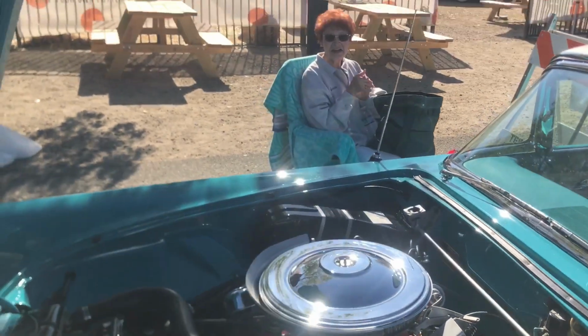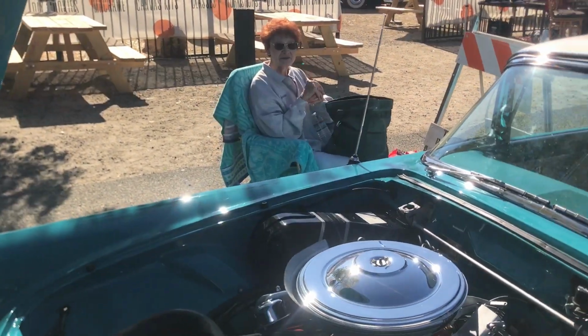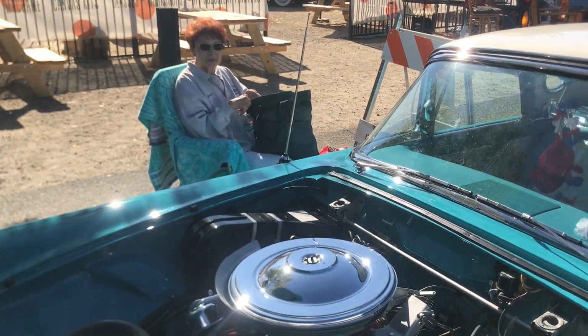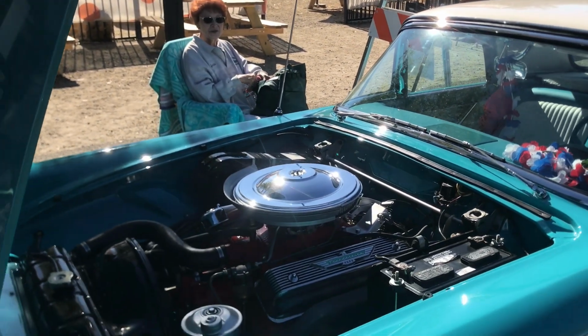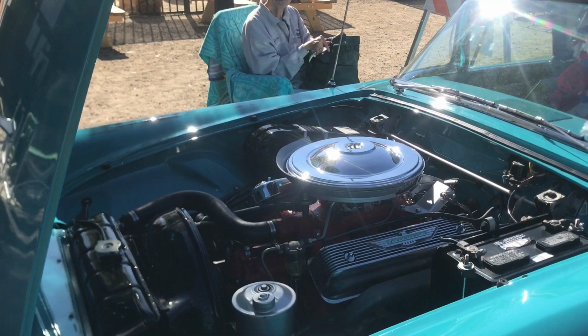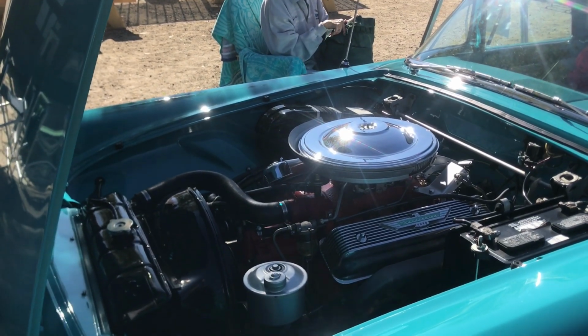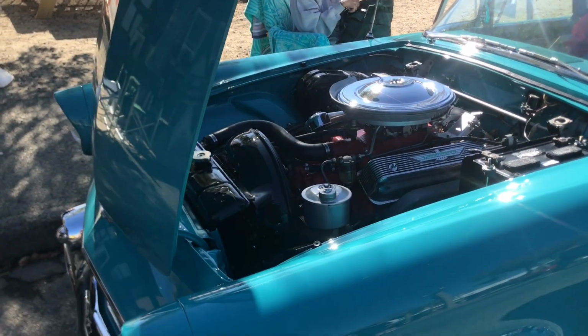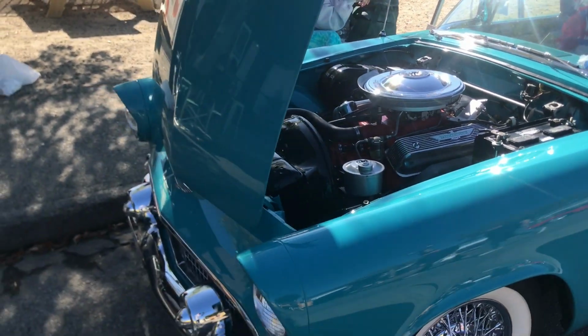Hi, love your car. Beautiful. I bought it in 1959. Wow, so you're a second owner, huh? Oh, I love it. It's absolutely gorgeous. Thank you. What size engine? Do you remember what size engine? 290? I'll have to double check. I don't remember what size they are, but it's a beautiful car. I love it. Thank you.